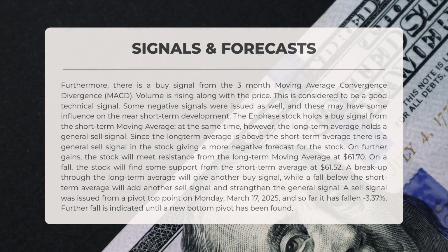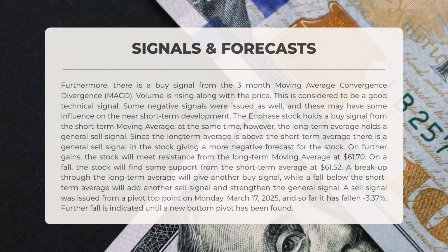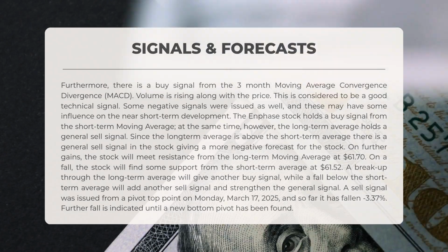The following signals have been identified for Enphase. Additionally, there is a buy signal from the 3-month Moving Average Convergence Divergence, or MACD. Volume is increasing alongside the price, which is regarded as a favorable technical indicator. However, some negative signals have also emerged, and these may impact the near-term outlook.